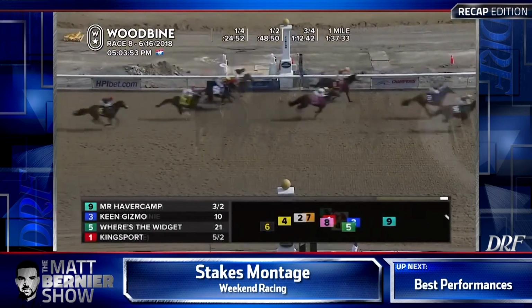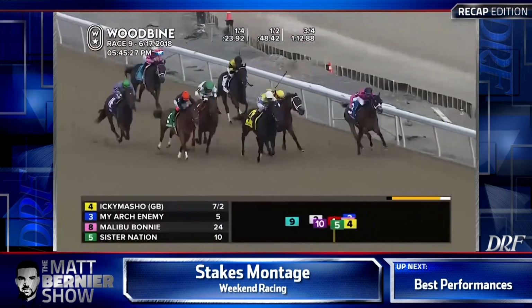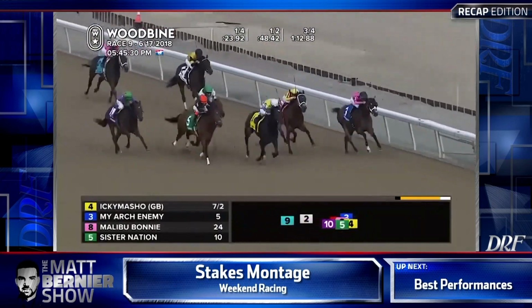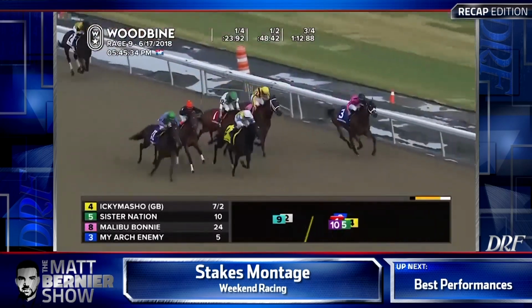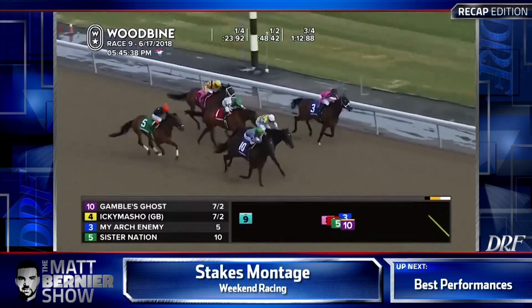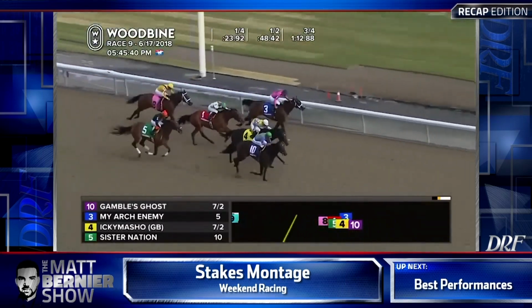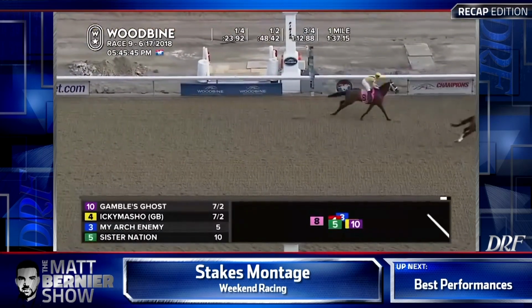Where's the Widget second. Last, Dicky Michaud at the top of the lane in front. My arch enemy kicking on a bit. And down the centre, Grizel, Sister Nation out wide. And now Gamble's Ghost. And Gamble's Ghost is mowing them down. Gamble's Ghost racing home on the outside. And cuts home to take the lead in the Trillium. And she is back with a vengeance.